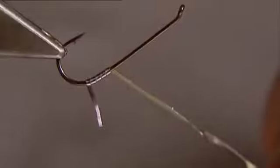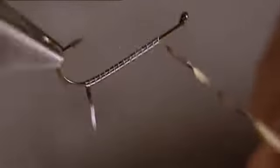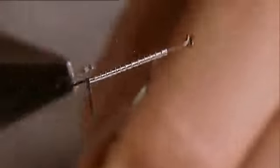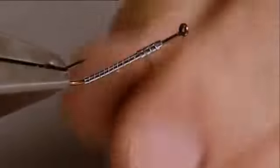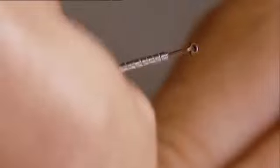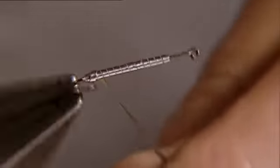Attach the lead, and now wind forward, again, as usual, in butting turns. Come forward, but remember to leave sufficient at the front for a grub space, because this is going to be a case caddis with a grub peeping out of the case. So now you wind your sticky back lead back. You can nip off that starting tag now. Wind your sticky back lead back to the starting point, all the way back in butting turns.